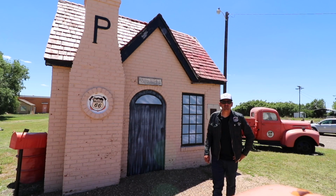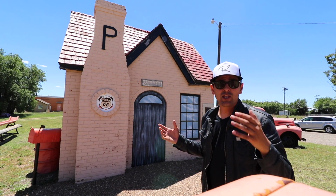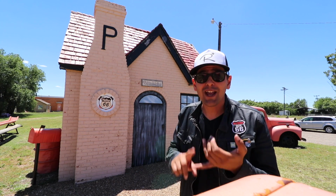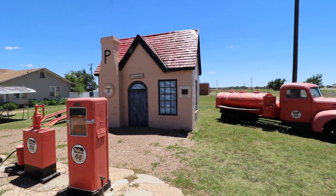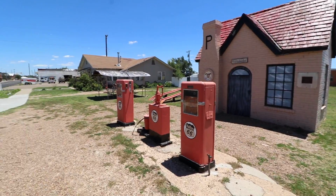You know, old gas stations had a lot of charm, a lot more charm than the ones today. And think of it, a uniformed attendant would have come out and checked your oil, maybe washed your windows, and pumped your gas for you. This particular station was restored in 1992, and it's owned by the Texas Route 66 Association. And believe it or not, it's not the only radical thing to see in McLean.